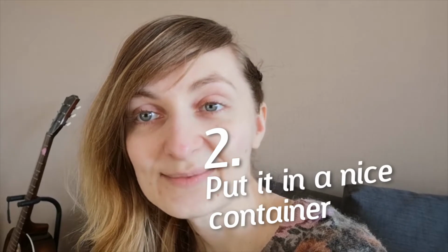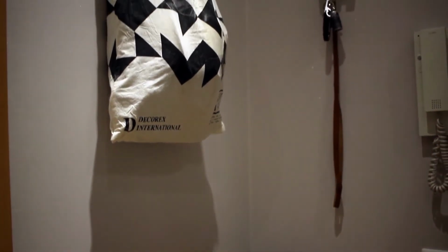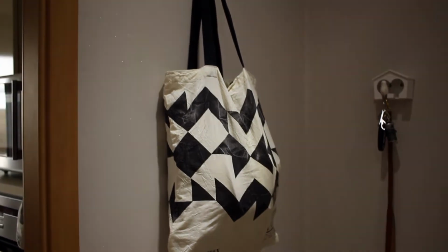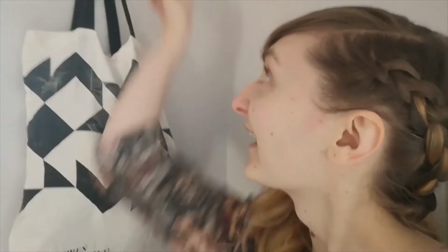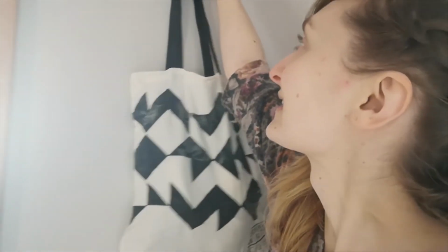Find nice packages for your stuff. I mean, for example, you could do this by having a nice box or a basket or whatever. In my case, I just happened to receive a quite beautiful fabric bag. Here is the fabric bag, and if I take this down now, it actually has our IKEA guest slippers. So whenever we have guests, we just take this down and give them their slippers. And the rest of the time, this is basically a piece of decoration. So we have functional storage that actually looks nice.